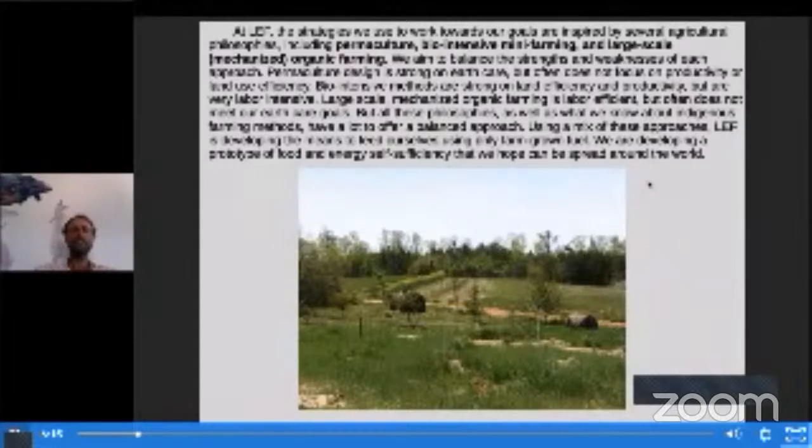Permaculture is strong in earth care, but often does not focus on productivity or land use efficiency. Biointensive methods are strong in land efficiency and productivity, but are very labor intensive. Large scale mechanized organic farming is labor efficient, but often does not meet our earth care goals. But all of these philosophies, as well as what we know about indigenous farming methods, have a lot to offer a balanced approach. Using a mix of these approaches, LEF is developing the means to feed ourselves using only farm-grown fuel. We're developing a prototype of food and energy self-sufficiency that we hope can spread around the world.